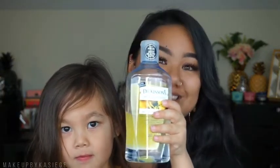After I wash my face, I always have to tone, always. My favorite toner that I use, it's my ride or die, is my Witch Hazel. This one is from Dickinson's. It is the original Witch Hazel Pore Perfecting Toner.